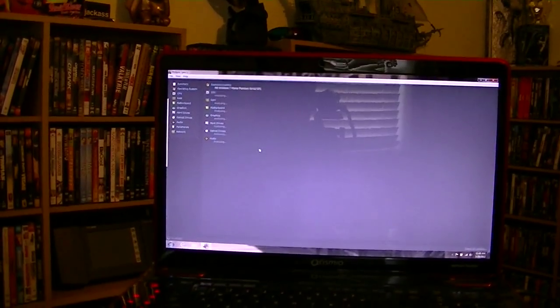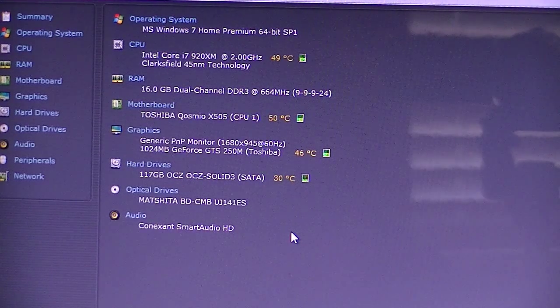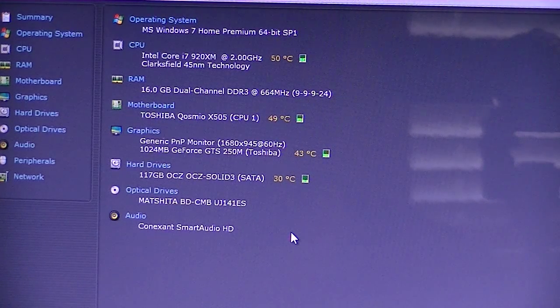And please bear with me, I have a new tripod and a new camera here. At any rate, I upgraded to the i7 920XM processor. I initially had some issues with this processor, found out it was power related. Once I got that resolved, this processor runs great.